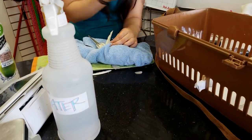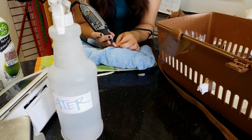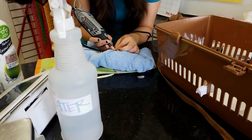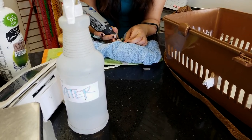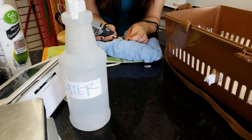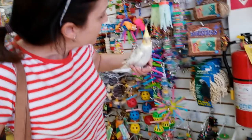What happened to your cat? I know, I'm like broken. Babies are always clumsy. Yeah, very clumsy. Points to the side of the cage and then just slides down. Oh my god! You want to pick out a toy?